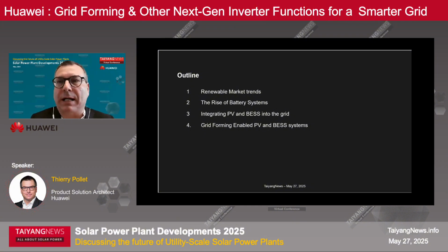And I will also highlight the key technical features that need to be introduced in PV systems and battery systems, which are inverter-based systems, in order to be able to integrate them with the electrical system when we are going to a dominance of renewable technology in the grid.